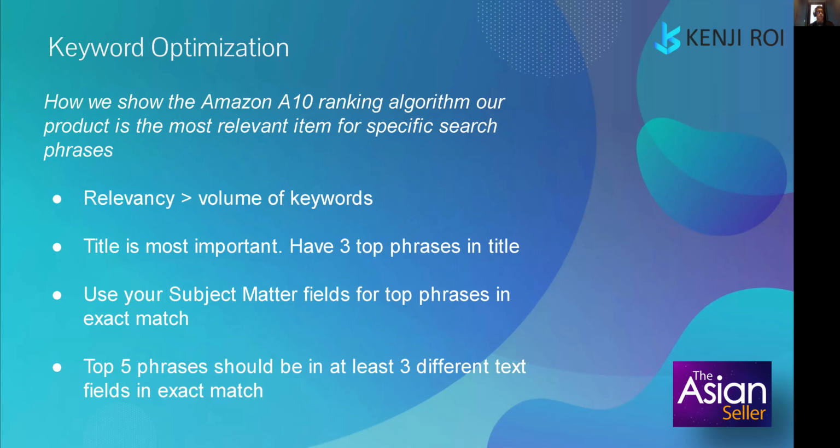Also should be using your subject matter fields for your top phrases in exact match. So just really quickly, if you don't know what exact match is, that's just using those keywords in the exact spelling, in the exact order that the phrase is you're targeting, right? So if the phrase is silicone barbecue gloves, exact match is silicone barbecue gloves, not barbecue gloves silicone or barbecue gloves made of silicone. It's only exactly the exact match phrase.